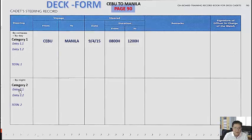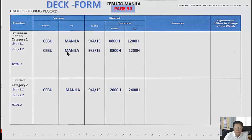So when you have your watch again, you write Cebu, Manila, the date and the time. Another duty, night time. So, the second: the next day, you go for your watch, 8 to 12 again. So you enter here Cebu, Manila, the date and the time.